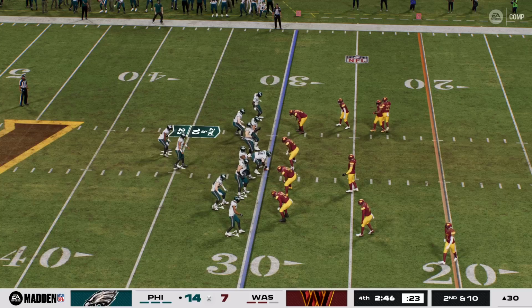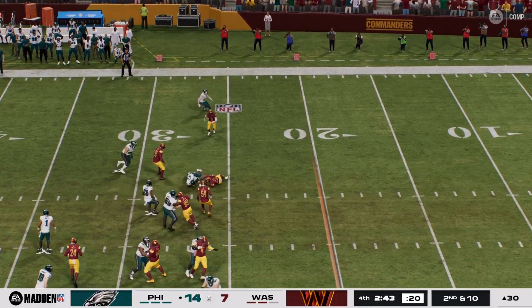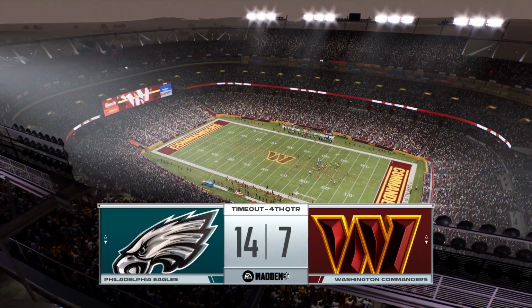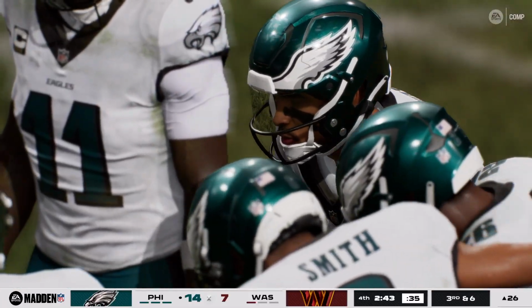Well, nothing doing on the last run. It's 2nd and 10. Hurts gets it out wide, complete. And they bring him down after the play reaches the 26. Washington calls its 2nd timeout. And with another one gone, they're going to have just one remaining this game.